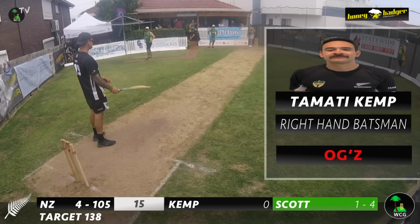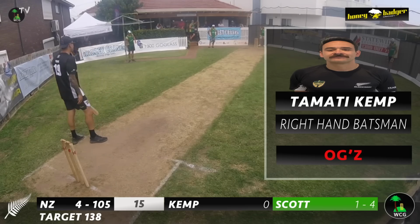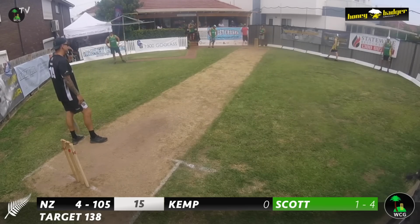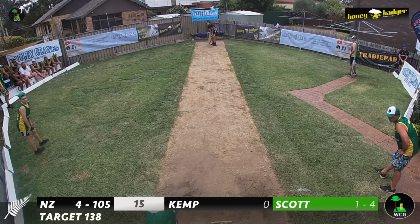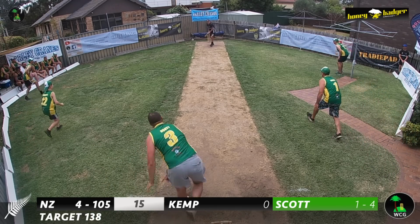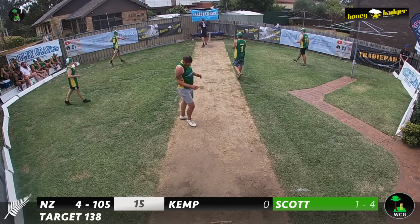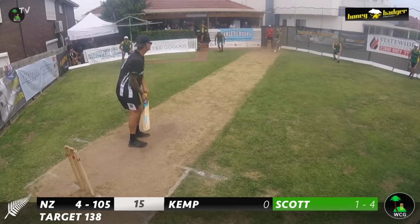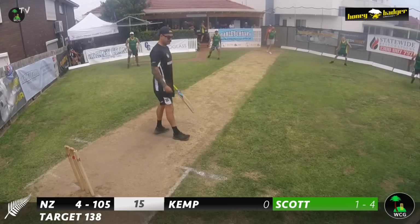The Kiwis 4 for 105 in the 15th over, as Tamati Kemp comes out, the 5th batsman in for the Kiwis, who will face the Aussie skipper, who has his tail up. So it'll be Scott, who will bowl to Kemp over the wicket for his first delivery. In now, it's a good length delivery outside the off stump, and that beats Kemp first up. And that looked like a bit of a nervous stroke there from the vice skipper, who was well beaten.